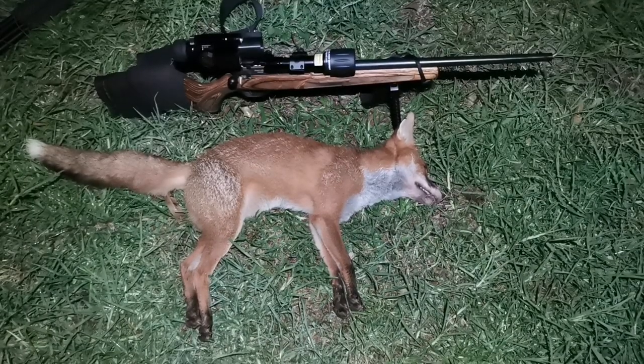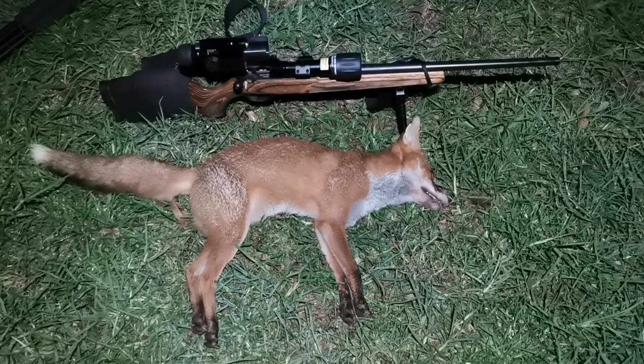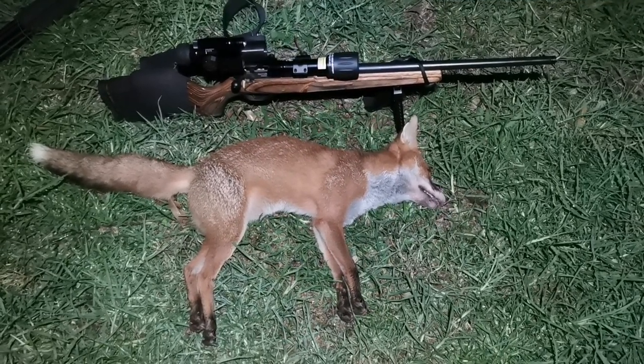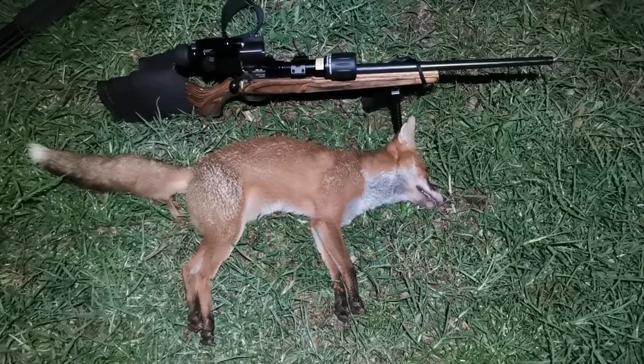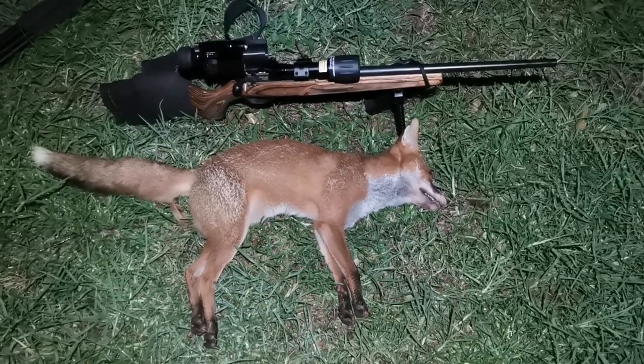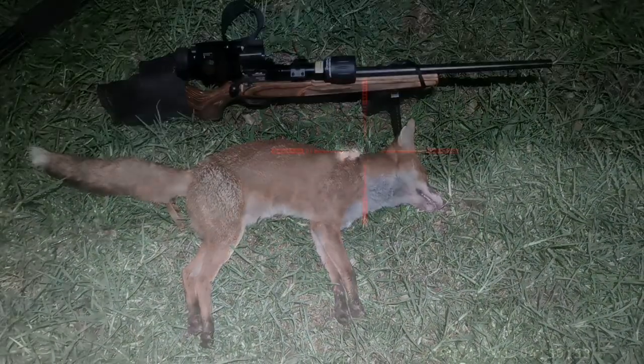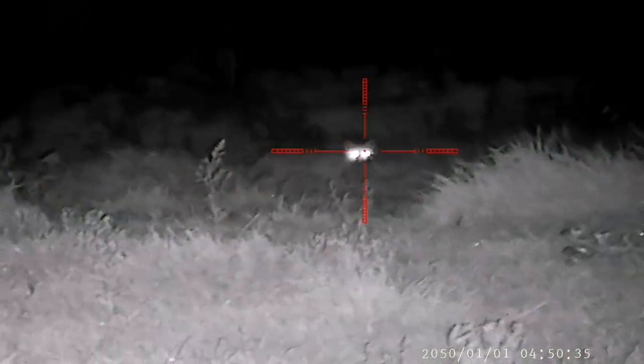A niggly little setup. So as you'll see, I eventually got this little vixen, but initially she was on the other side of the fence and I just couldn't see through the fence with the night vision scope. The infrared torch was illuminating the wires and the posts and I just couldn't see through, but I could see it clear as day in the thermal. It was only about 70 yards away.